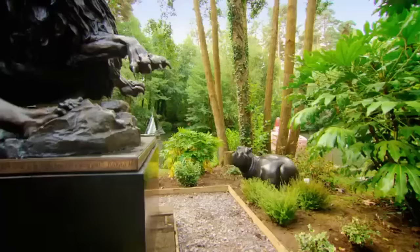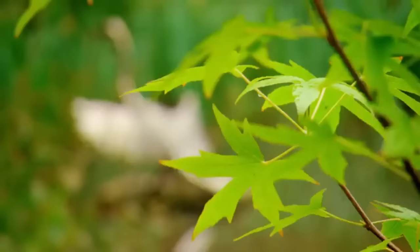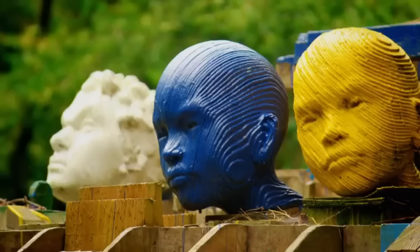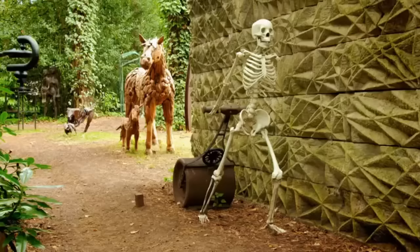Not what I expected. I expected a field with a few bits dotted around it, not the expansive and really quite beautiful setting that it's in. It's in this sort of dingly dell forest thing that they've created. It's all been collected by entrepreneur, antique hoarder and art collector Eddie Powell. I suppose the philosophy of the park is to offer a huge selection of sculpture to suit all tastes. I'm hoping to get on well with Drew. We've met a few times in the past.